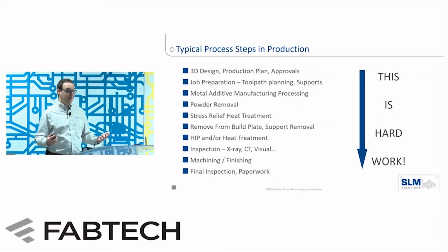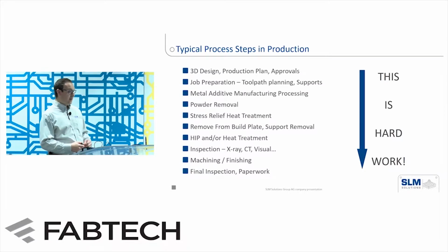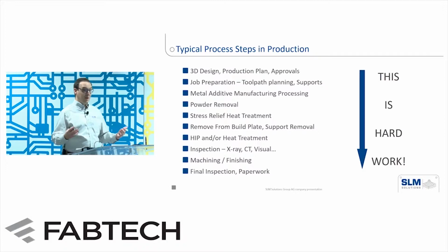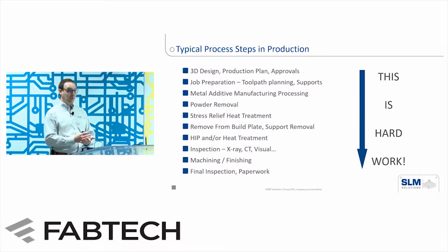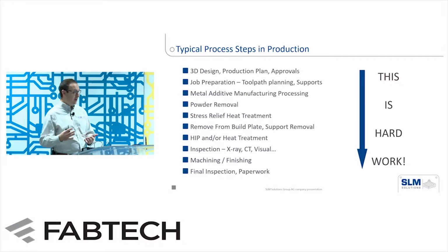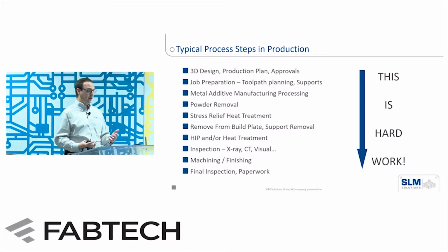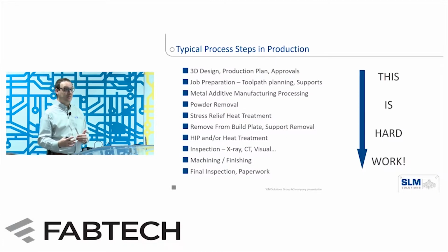So a typical process that we see from a part side is we go through the design, we go through the job prep, we go through the part itself. We're looking at process controls. We're looking at powder removal after the fact. How are we going to stress relieve it? Are we going to put it into a hipping oven? Is there any inspection involved with these parts? Finish machining, bead blasting, wire EDM, and then final inspection.